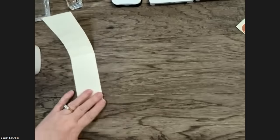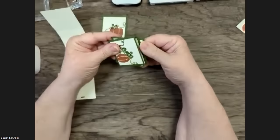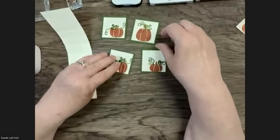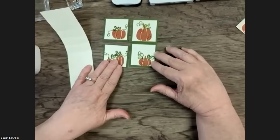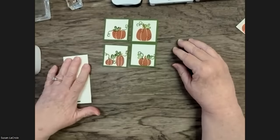So for the sake of time, because I really want to focus on the assembly of this, I have already stamped and adhered my 4 panels together, with different pumpkins and vines. So that's what's going to go on here.